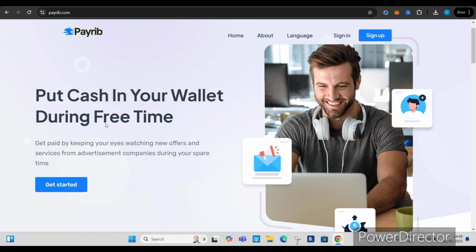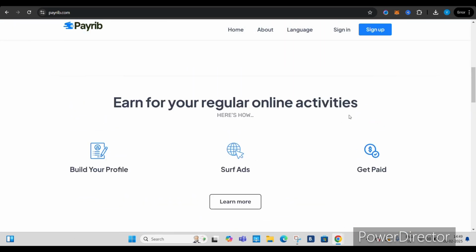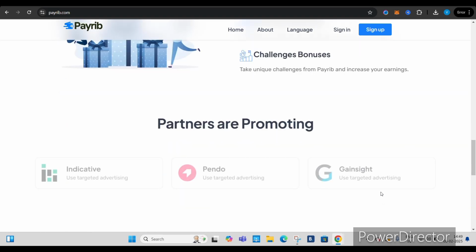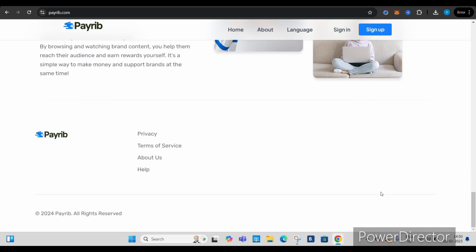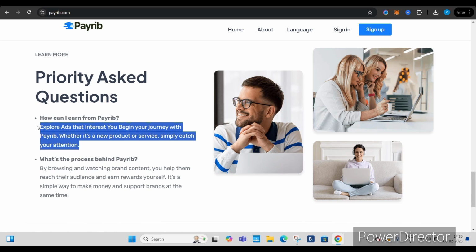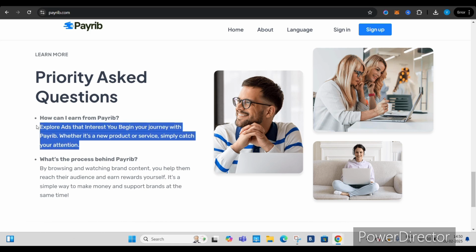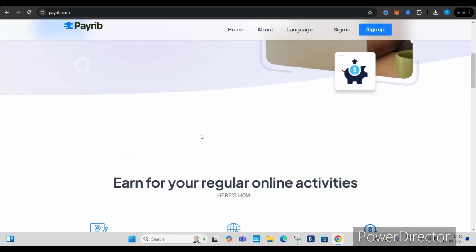So the thing is that if you look at the website, it really doesn't look professional. If you look at all of this, it really doesn't look like a professionally made website, because a website like this can be made within a few minutes. I don't think they have made any significant effort to make this website. If you look here, you can see some grammatical errors. If you just read it, you'll understand. "Explore at that interest. You begin your journey with." So the English is not that great, and there is something really messy about this website. I'm going to discuss that soon.